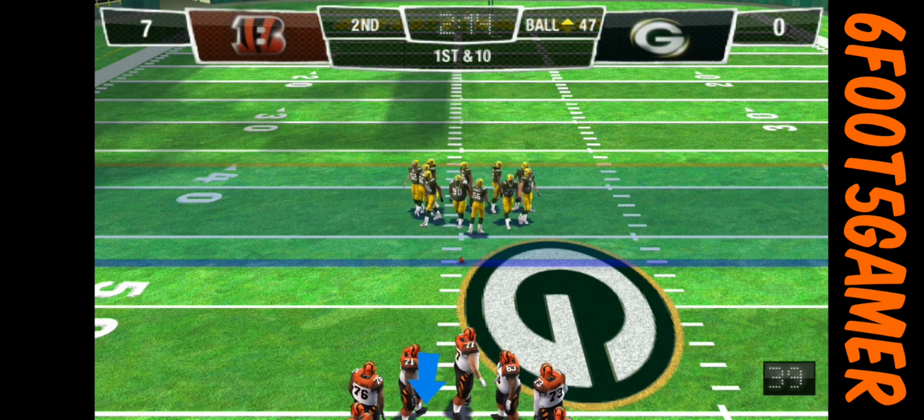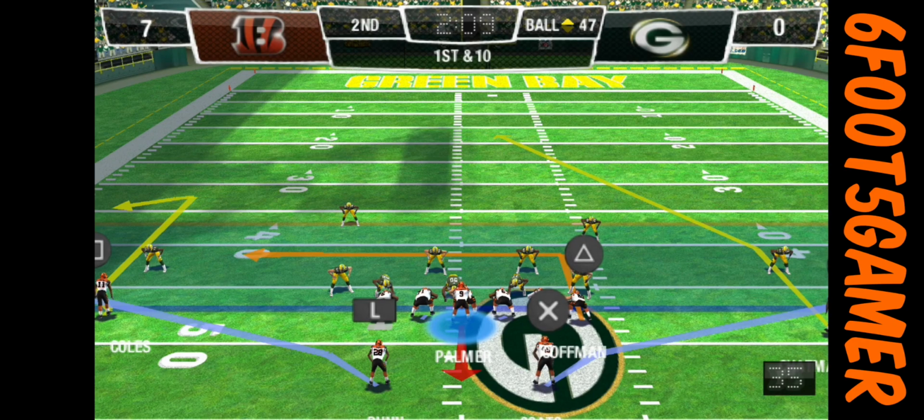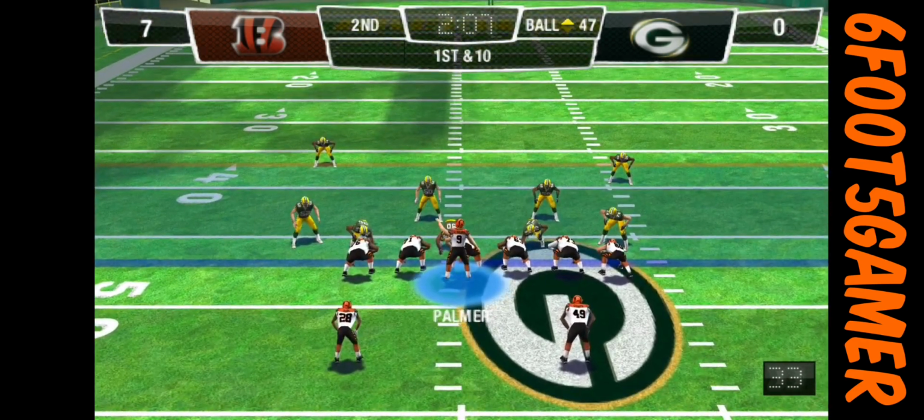Be aware of the pressure here. If you feel the heat, you got to make quick decisions. Just make sure they're good ones. Palmer lines up with a split 16, backfield. Bingo!